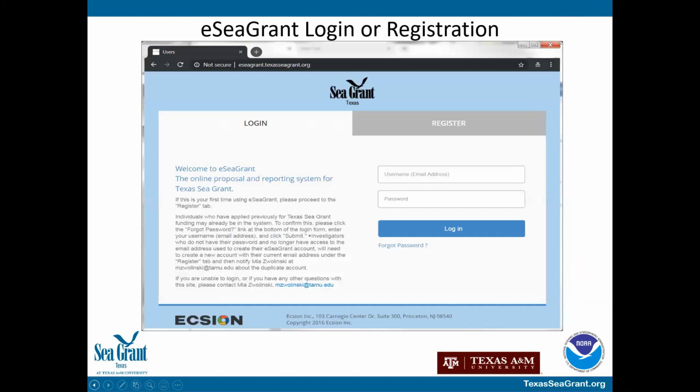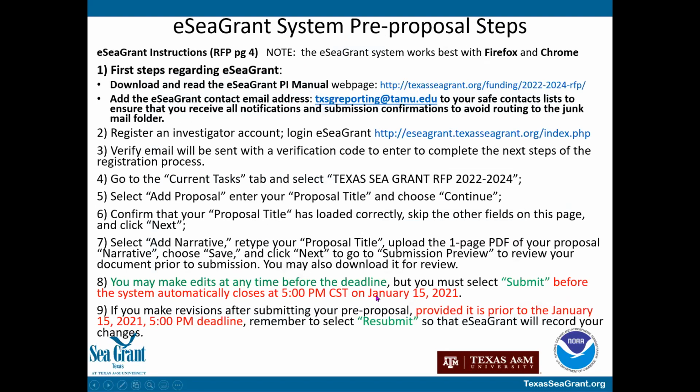But I wanted to show you that as an overview before I give you the steps of how to submit your pre-proposal in EC grant. Taken from page 4 of the RFP. And one thing to note is that it works best with the Firefox and Chrome browser.